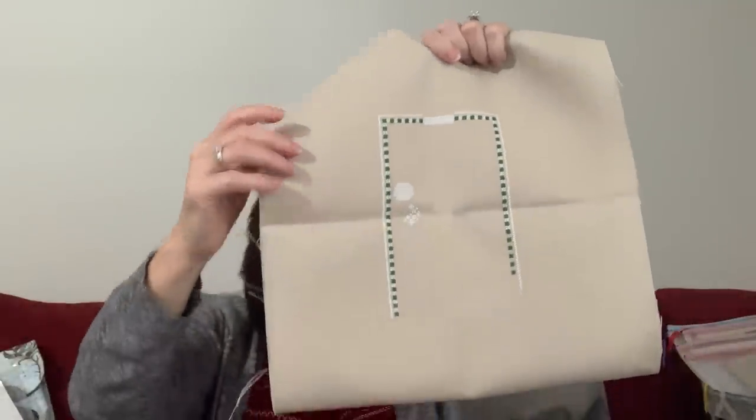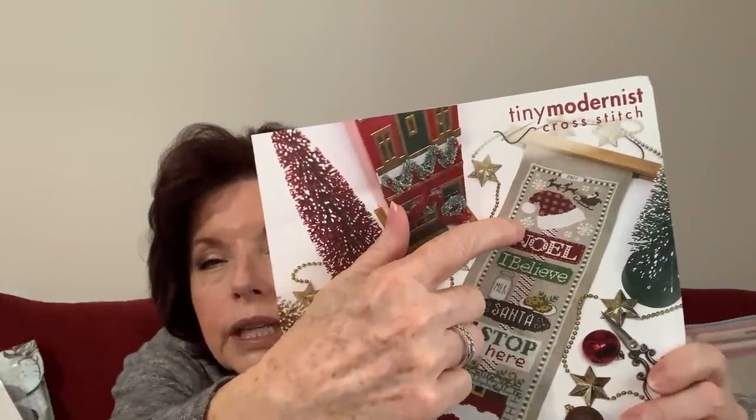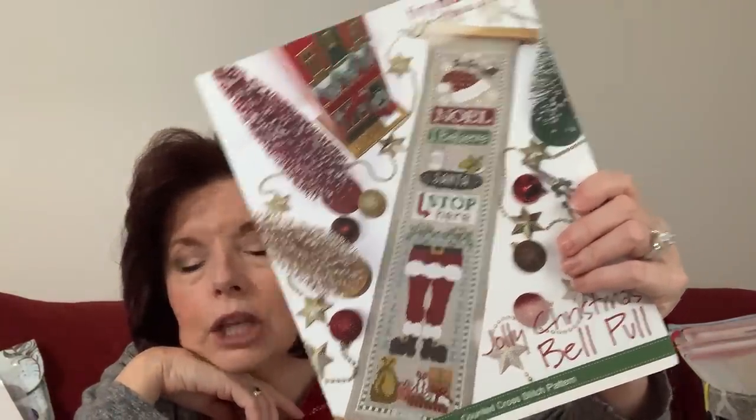I am using the Called For DMCs for this one. Yeah, this is Called For DMCs or Anchors. I'm using the DMCs. So I've just got his little pom-pom, the little beginning of that snowflake, and some of this border around there. That's it. Got a ways to go on this one. It's skinny but long.